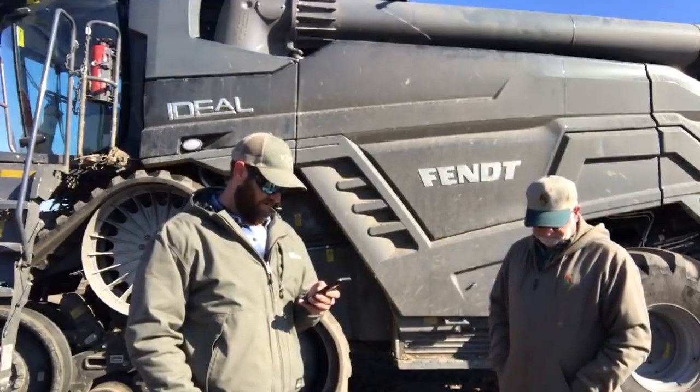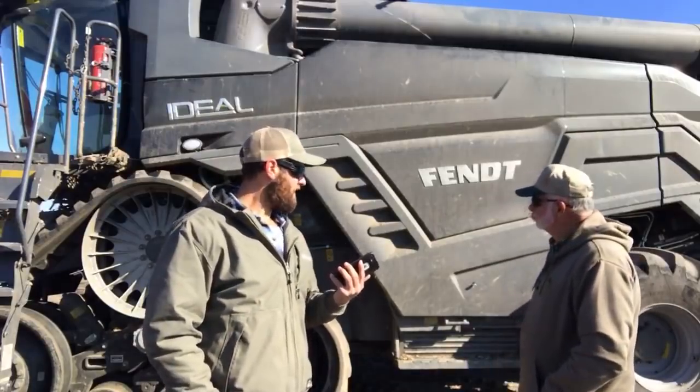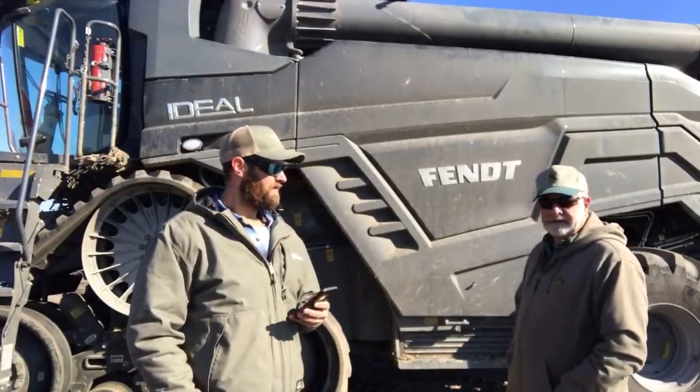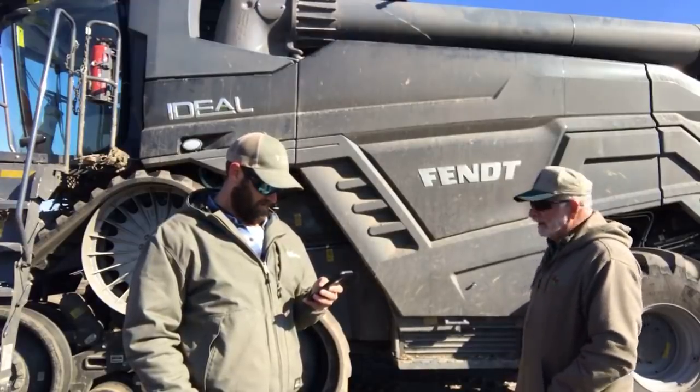How long do the tracks last? I don't know what the lifespan of the set of tracks would be. I would think a couple thousand hours, wouldn't it? Oh, I'd say, I don't know. Yeah, probably. They drove it down here, and it's been driven a lot of places you can't see anywhere.